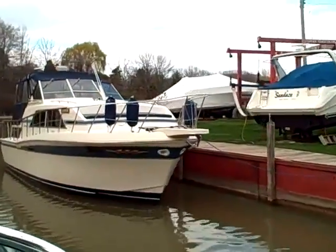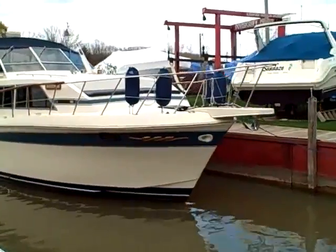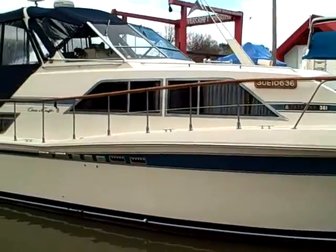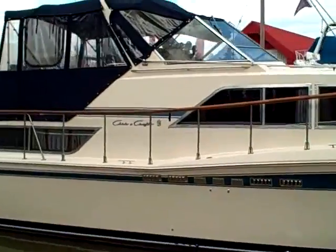This is an old Chris Craft right here. I love this boat. It's a 38-foot Chris Craft. It's probably about 45 feet overall. Great shape. Beautiful old Chris.